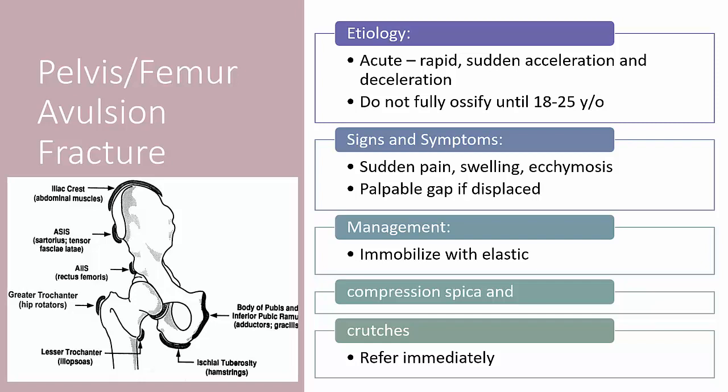Several muscles in the pelvic area can cause avulsion fractures and pain at different areas along the pelvis, especially where there are open growth plates in children and younger teenagers. These types of fractures are often caused by sudden, forceful contractions of the abdominal muscles, the hip or thigh muscles, or the hamstring muscle group.